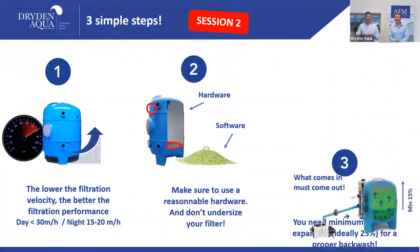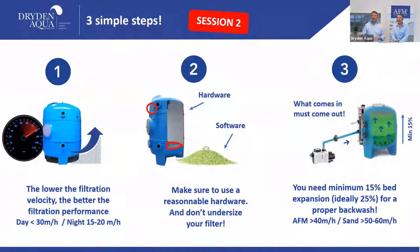Session number two, in three simple steps. Step number one. The lower the filtration velocity, the better your filtration performance. 30 meters per hour with our recommendation daytime, 15 to 20 nighttime. Step number two. Hardware and software. AFM is the best software you can get. It will work in even bad hardware, but it will work much better in great hardware.